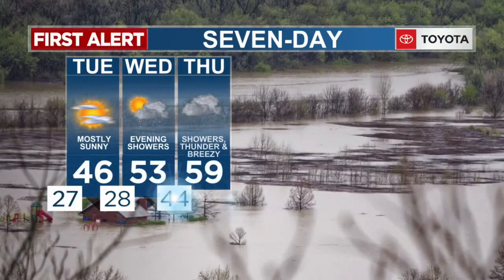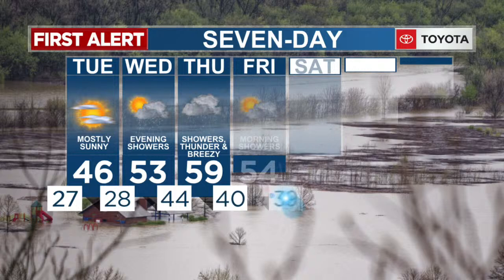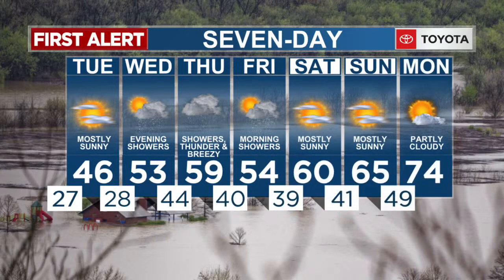So let's go ahead and take a look at the 7-day forecast. Okay, so we've got a low tonight of 27, wind chills in the low 20s, 46 the high tomorrow, mostly sunny. A few evening showers on Wednesday, a few showers on Thursday, showers ending on Friday. And again, there's nothing coming our way that's heavy enough to aggravate the flooding situation. So if you're involved with that, or you know somebody that is, even though we've got rain in the forecast, you do not have to worry about that. It's not going to make the rivers go back up or anything like that.